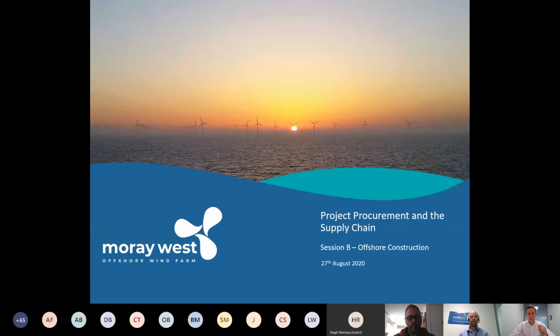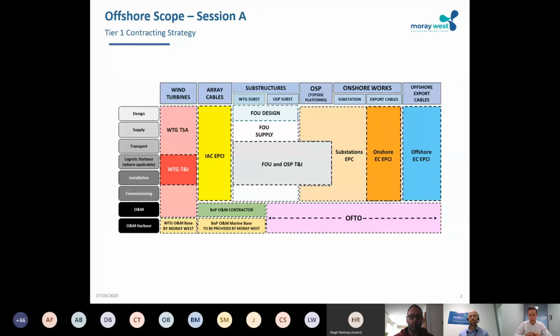I'm just going to go into a little bit more detail about the offshore aspects of the construction phase procurement. There's separate sessions ongoing on the onshore construction and operations and maintenance phase of the project. So I'm going to get into a bit more detail about the more particular technical aspects of the offshore package and what we're doing on Moray West, which is maybe a bit novel and a bit innovative compared to maybe some other projects.